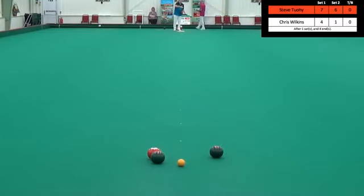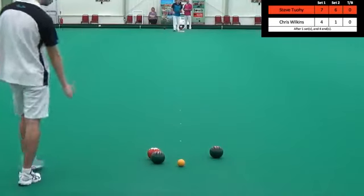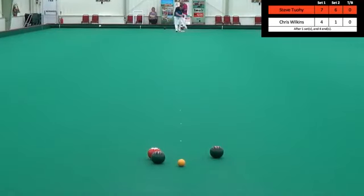Again, he just needs to be drawing in here. He doesn't want to be attacking this too soon. Got to try and build something. Of course, it's easier said than done. When you're on the green, sometimes you get a bit of brain freeze, and you don't always play the shot that we see on the screen. But now it's a good bowl, decent bowl from Chris. It gives him 2 seconds.